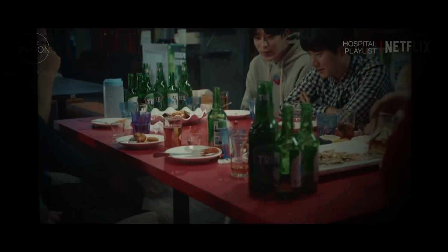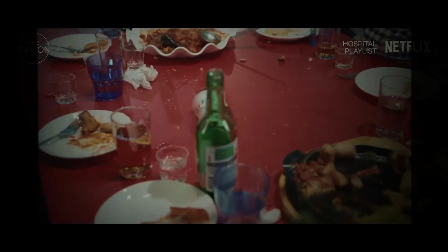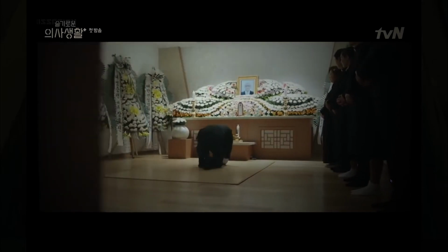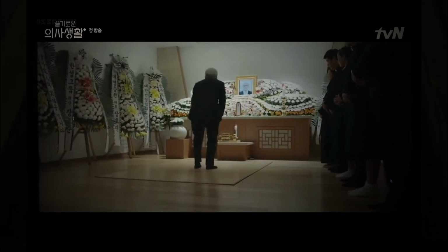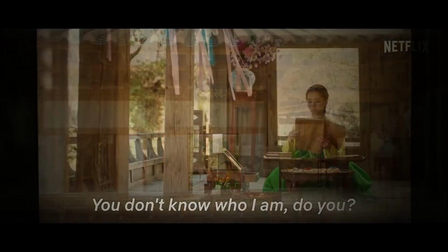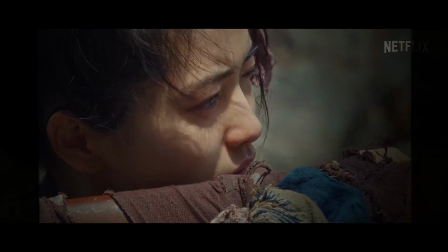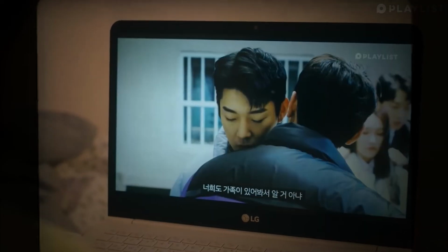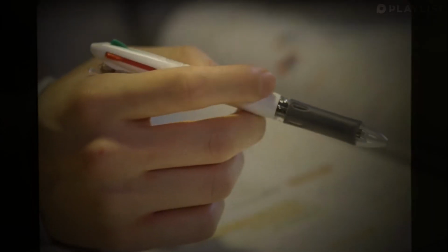You also learn more about cultural idiosyncrasies like the drinking culture in Korea, which is very different from in America, as well as ceremonies like funerals. You might also learn some basic things about Korean history, and for that I would really recommend the drama Mr. Sunshine.